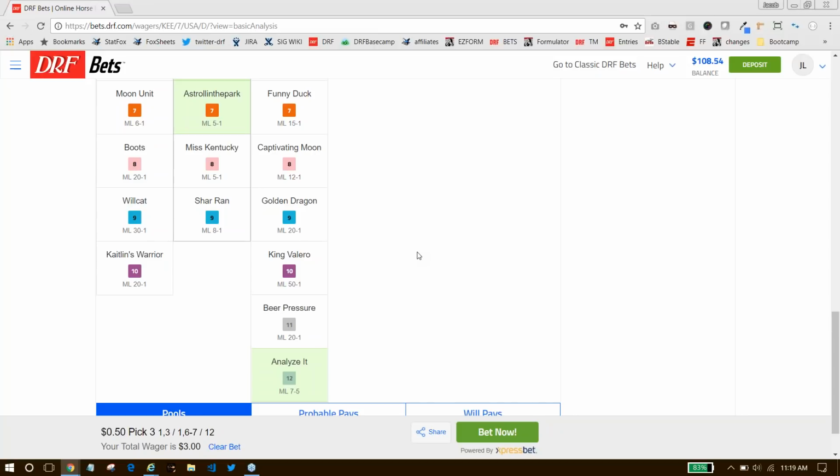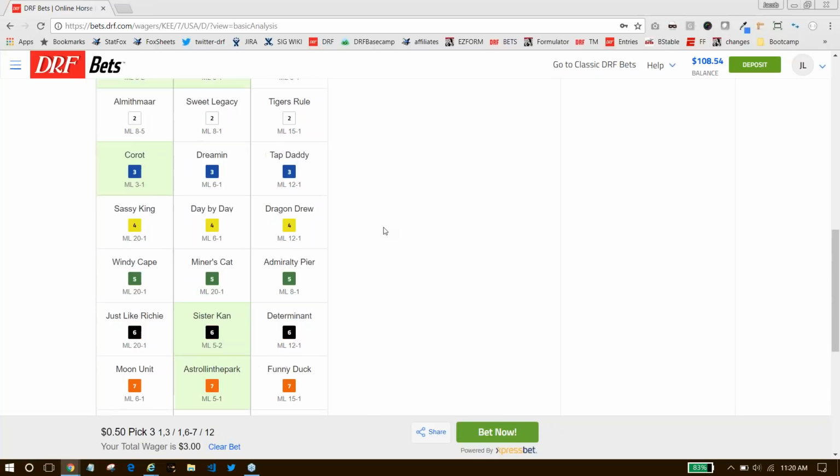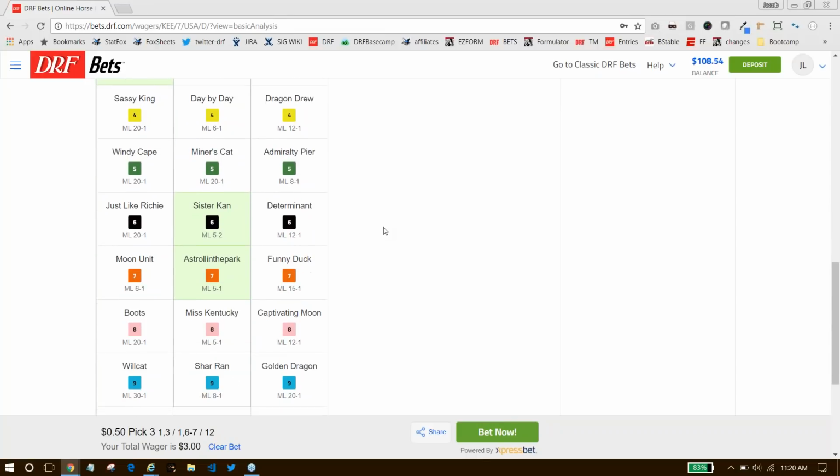Analyze It, though, is a horse I think you have to use. I don't think you wake up in the morning and say, well, I'm completely against this horse and want him to knock me out of the pick 3, especially if a horse like Wheatfield comes in and might make this juicy. Determinant will scratch out of this race to run in the Bluegrass tomorrow. It appears Quick will scratch out of the Bluegrass to await the Arkansas Derby. I think a lot of folks are going to be singling Analyze It.